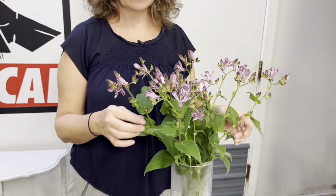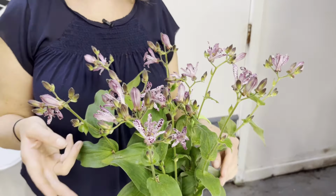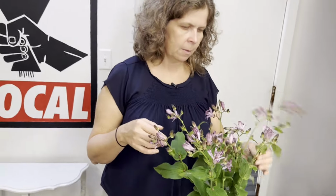So we have a couple new things in the shop this week. This is Toad Lily. This is one of my all-time favorite fall flowers. We do not get a lot of stems of these. Honestly, we probably get 2 bunches a week for maybe 3 or 4 weeks.